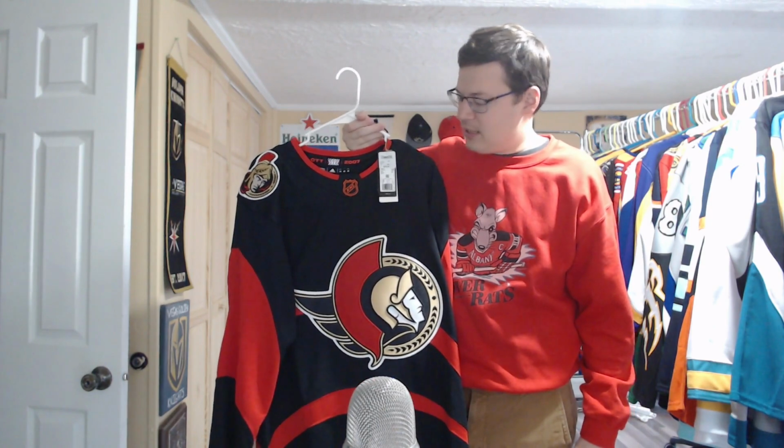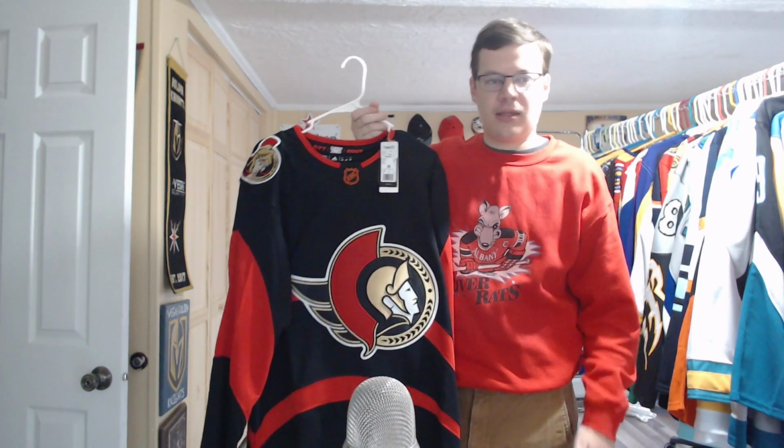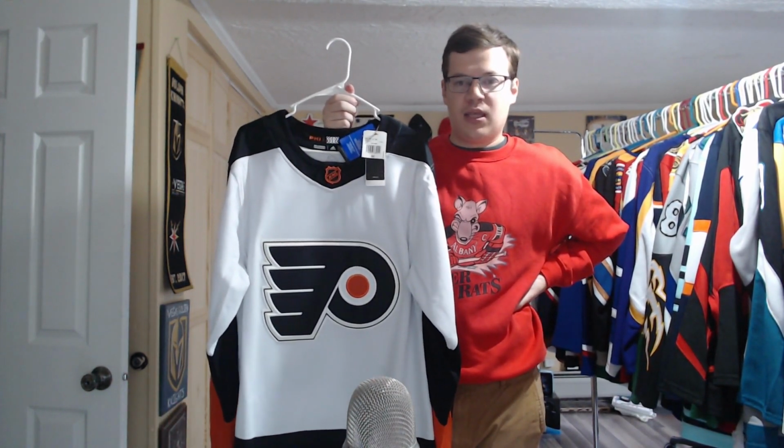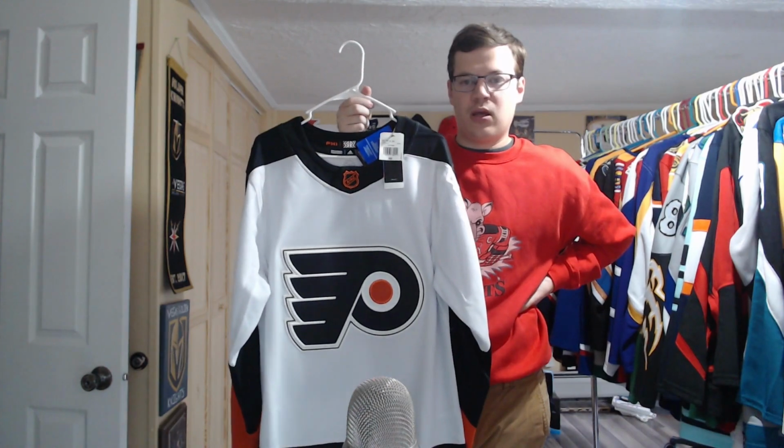So it's not ugly to me. I think the striping was weird back then, and it's still a little strange, but it's not awful. It's just again, we're getting into this range here at the bottom where I don't love these picks, but they're not objectively terrible to me. So 52 for Reverse Retro 2.0. Another 2.0 jersey. This is the Flyers Reverse Retro 2.0.